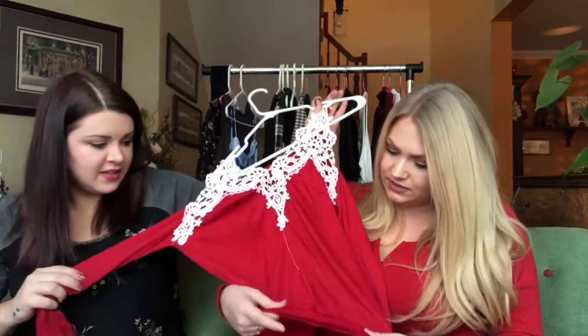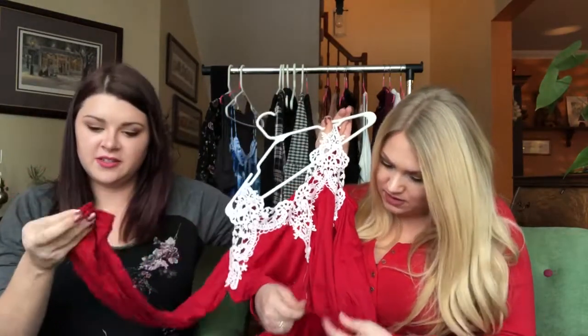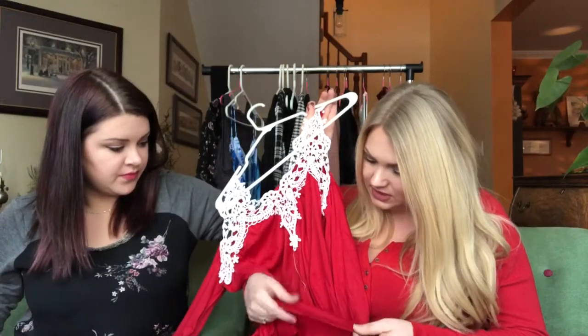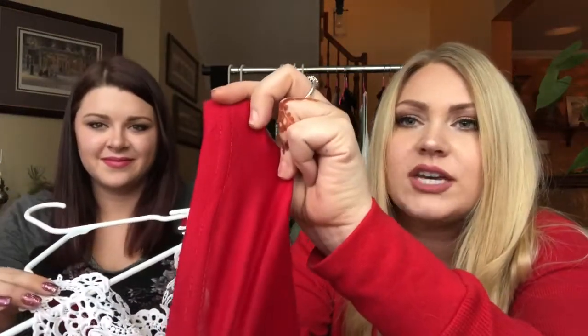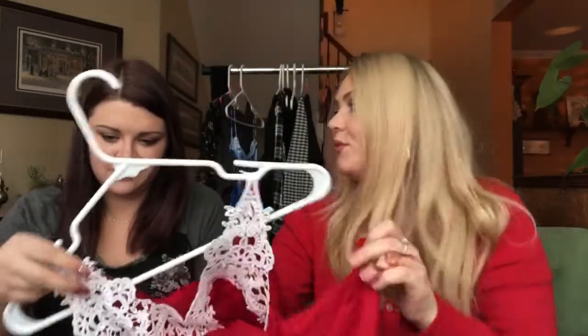And the material's nice. It's really soft. But I can tell some of the stitching is just a little wonky. I don't know if you guys can see that. If you can't see it on camera, you won't be able to see it in real life.